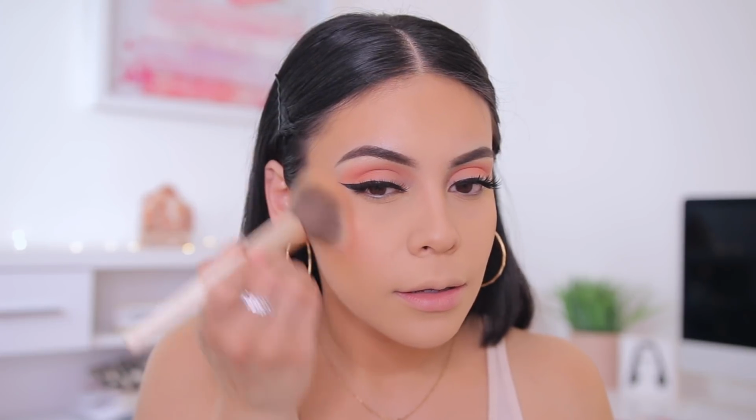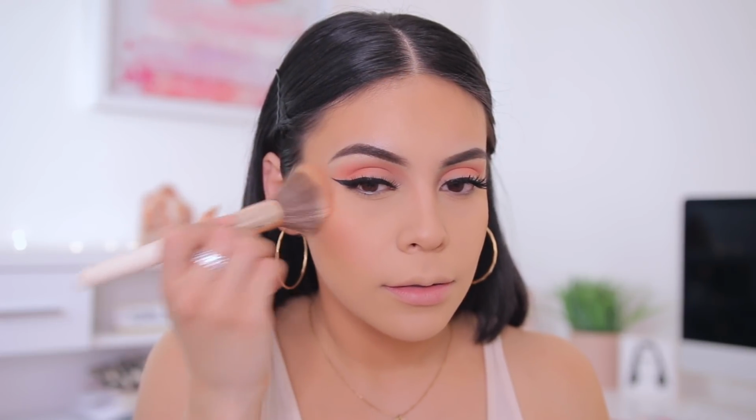I mean, that's because they are, but when you actually apply them, you do get a really pretty wash of color. And this brush, you see, it's actually more pigmented than what you would think. This brush is from TJ Maxx, by the way. It's just a stippling brush. I've had it for like 2-3 years.